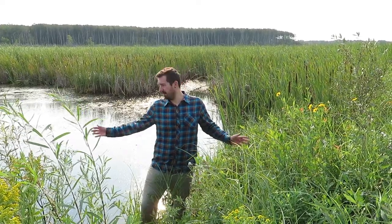Throughout May to September, least bittern are found in southern portions of Manitoba, Ontario, Quebec, and occasionally in New Brunswick. Now in this Canadian range, this is where they're going to be nesting and breeding. So the habitat that they're looking for to do just that is similar to this area that I'm standing in right now. These wetlands, marshy, swampy areas, which two things are really important to have.